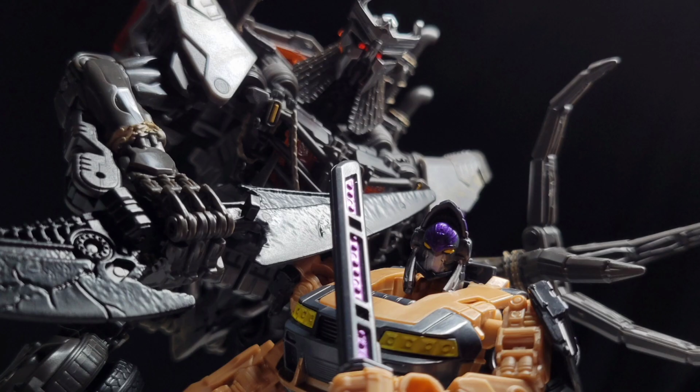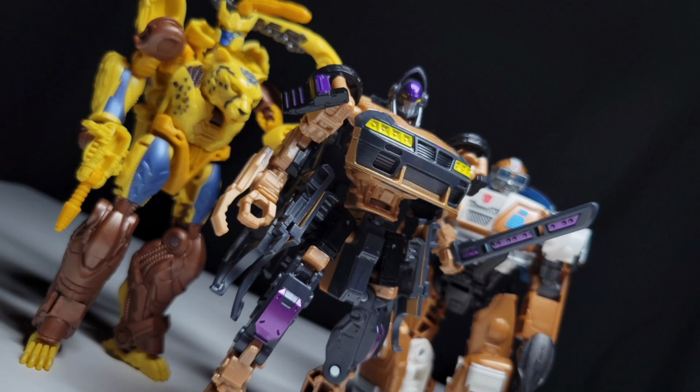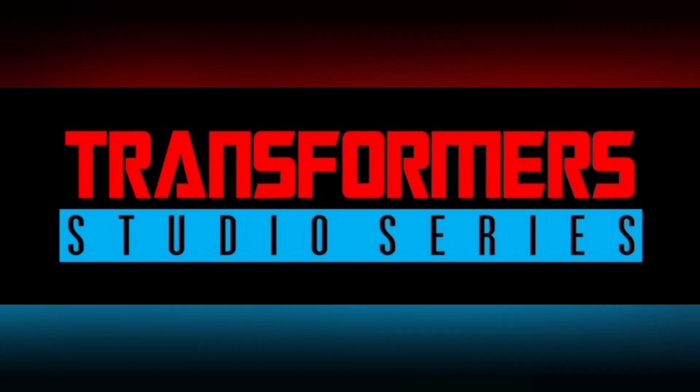My first impressions of Rise of the Beasts' mainline release of collector figures so far has been really good. If you want Nightbird here, you can pick her up in the Buzzworthy box set, containing 3 really solid figures, or you can wait for her single release later down the line. I ended up going with the box set since it's cheaper and I wanted all the figures inside. Nightbird definitely was the highlight though, and I highly recommend you at least consider checking her out. Or hey, you can always wait for the Studio Series figure later this year.